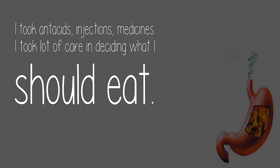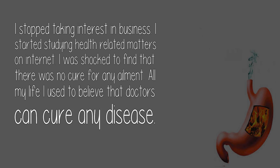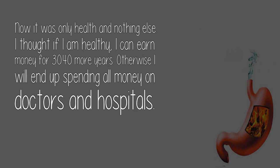I took antacids, injections, medicines. I took a lot of care in deciding what I should eat. Nothing worked. Every passing day things were getting worse. There was no improvement. I stopped taking interest in business. I started studying health-related matters on the internet. I was shocked to find that there was no cure for any ailment. All my life I used to believe that doctors can cure any disease. Now it was only health and nothing else.